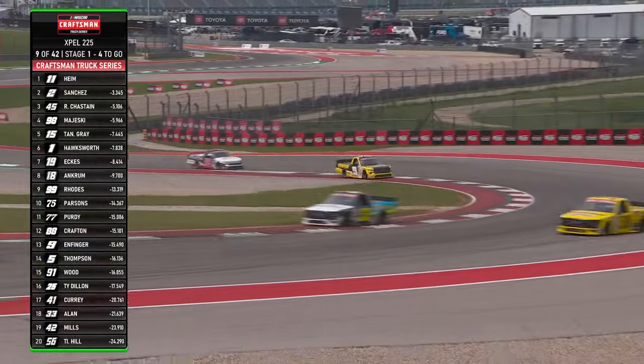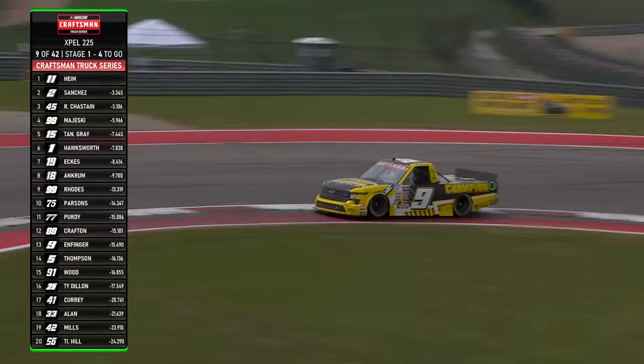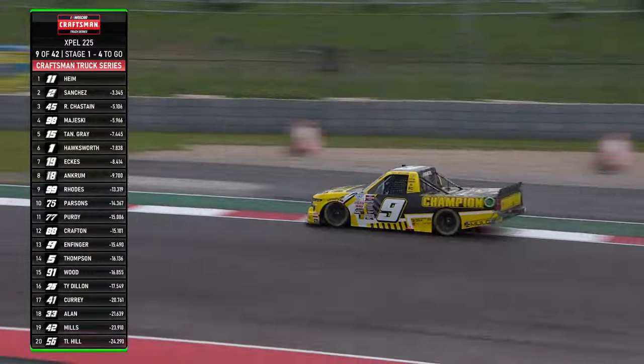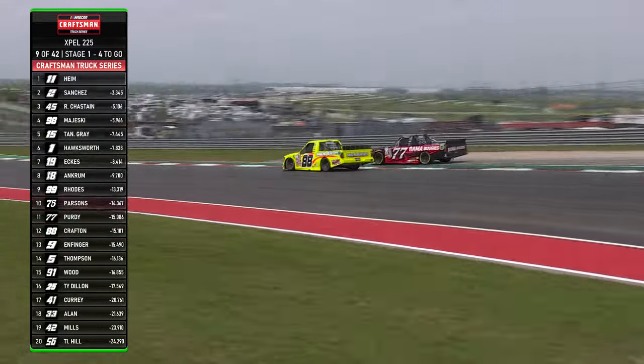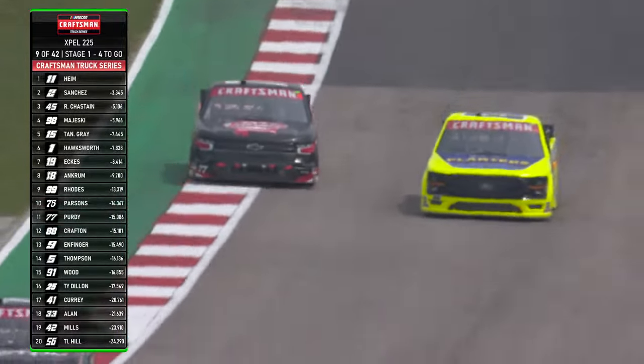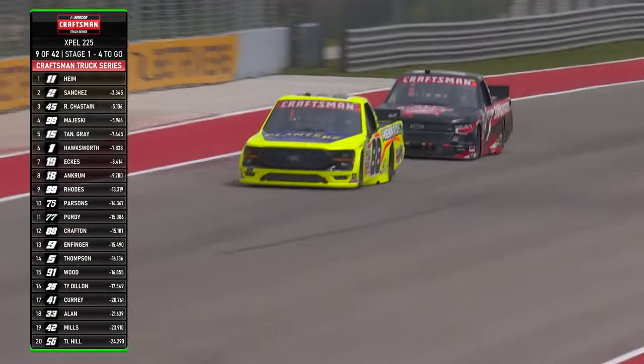He rights the ship. Lane Riggs still out there, so he obviously worked out his issues. And that's something right there that can change your strategy. You go for a spin outside the top 10, you might come to pit road right now and get your stop done, as you see Matt Crafton working over Chase Purdy. That's a battle for the 10th position right now.